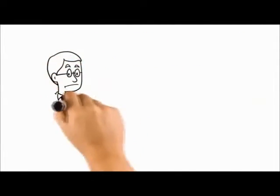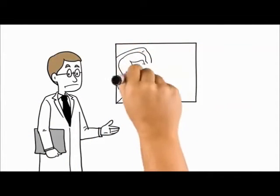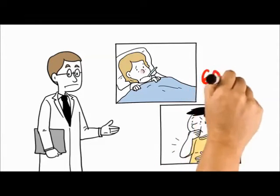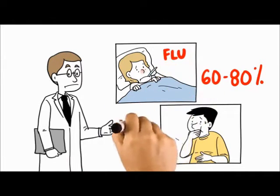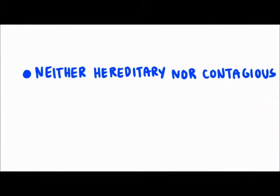You might be wondering how you got GBS in the first place. The truth is, doctors aren't 100% sure what causes GBS. But we do know that 60 to 80% of cases are preceded by some sort of bacterial or viral infection like the flu or food poisoning. Because of how GBS works, it isn't hereditary or contagious, so you don't need to worry about passing it on to your friends and family.